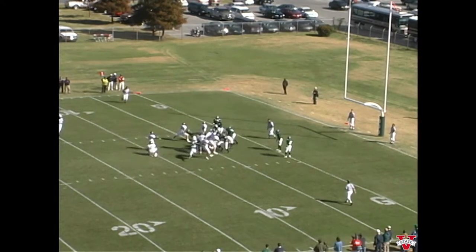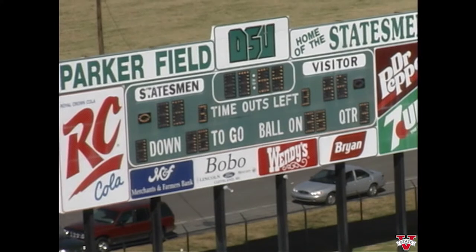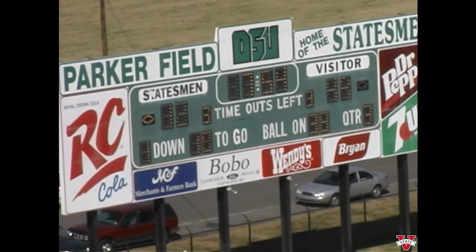Snaps good, holds good, kick good. Blazers lead. We're going to come to you in just a second, but we do.